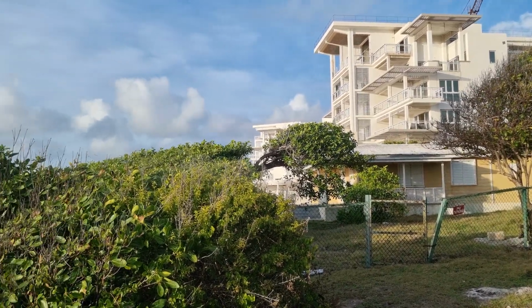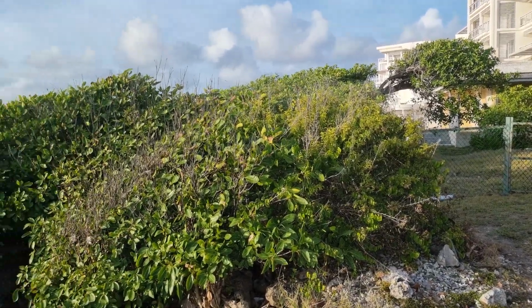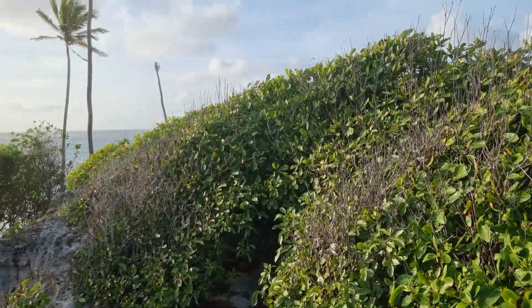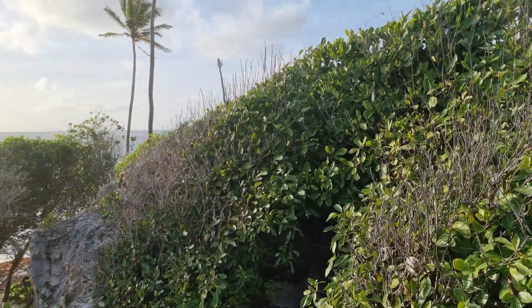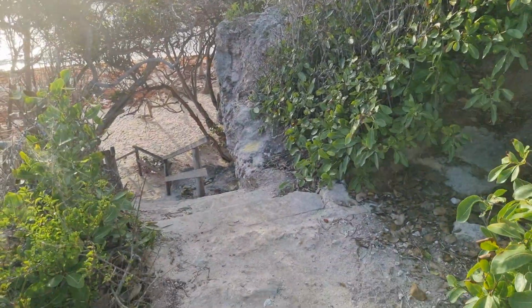However, what some of you may not be familiar with is what I call the North Beach. And that is, there are 3 beaches up here, as I mentioned in the vlog. There are actually 2 beaches. There's the main beach and then there's the South Beach. The main beach is the one that's in front of the castle itself.